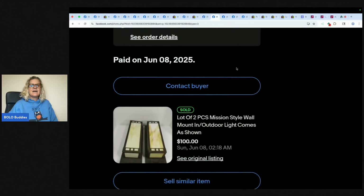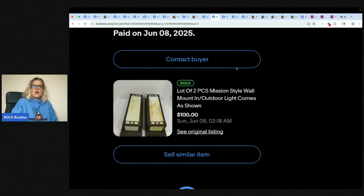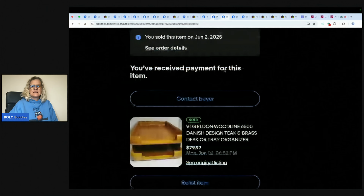Not me. A lot of 2-piece mission style wall mount indoor outdoor light comes as shown. Got these for free at the dump. I can't believe someone would throw these beauties out. Took about a couple months to sell. Started them high, and when they got to 100, they sold. Billy's reselling corner on eBay. Awesome. Save it. Save it.